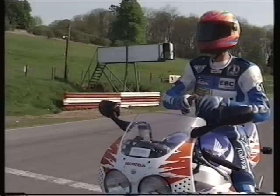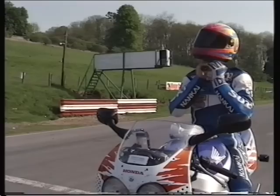Jamie back in the pits, that's two out of two he's managed to return to us, which is a bit of a surprise after seeing the way he was riding around on that. But what were his impressions, of course, with the Honda after what was a very fast ride?